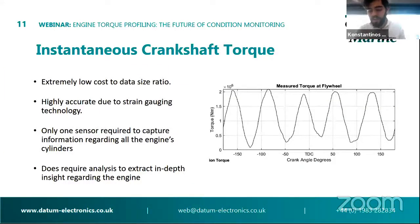So having these things in mind, what is a signal that we can obtain that can tell us just as much as the in-cylinder pressure can? In our experience here at Datum, that would be the instantaneous crankshaft torque. You can see, for example, that diagram on the right-hand side. That is a 10-cylinder two-stroke diesel engine, where you can see how the torque fluctuates within one engine revolution. That essentially translates whatever is happening within each cylinder to the torque being delivered at the point of measurement, which is right after the flywheel of the engine.